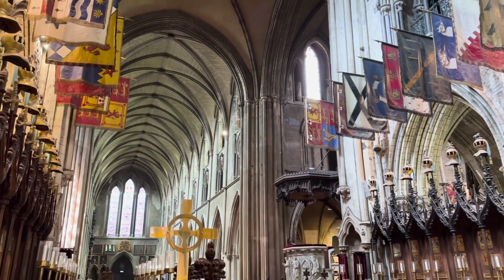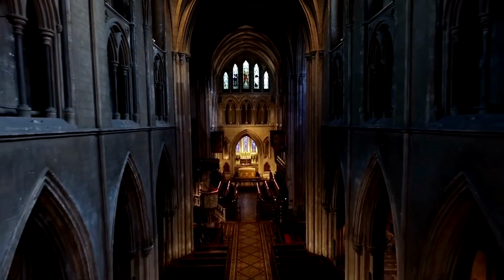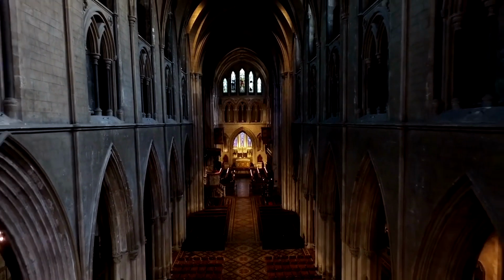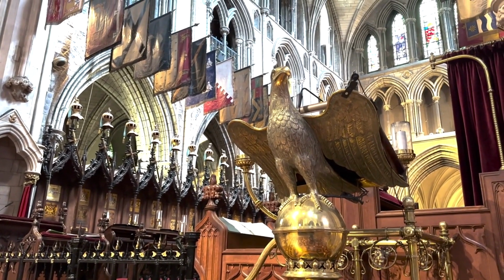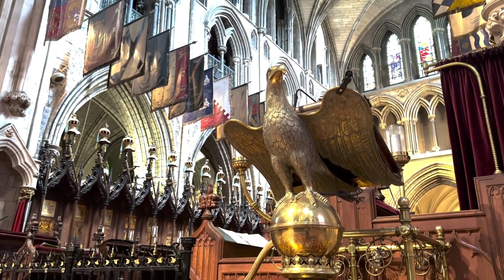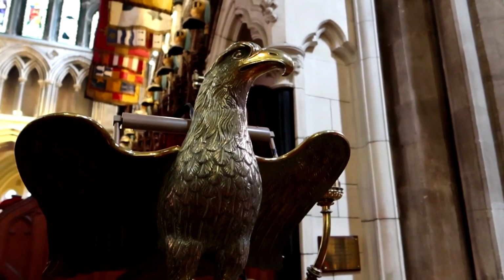The interior is richly decorated, featuring medieval tombs, detailed mosaics, and elaborate wood carvings. The famous Boyle family monument and the tomb of Archbishop Luke, who oversaw the original construction, are among the many historical features inside. One of the cathedral's most notable figures is Jonathan Swift, the author of Gulliver's Travels, who served as dean from 1713 to 1745.